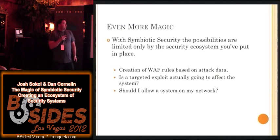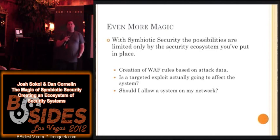With symbiotic security, the possibilities are really limited only by the security ecosystem that you've already put in place. You guys all have tools today. Some of those tools have this ability, some of them do not. And the whole idea here is when you're evaluating tools, don't just look at the functionality that's being provided by that tool. Don't look at the price tag. Don't look at the Gartner rankings. Start looking at these abilities of consuming and providing, because you're going to be able to build up a tool set that is that much more valuable to you and your environment.